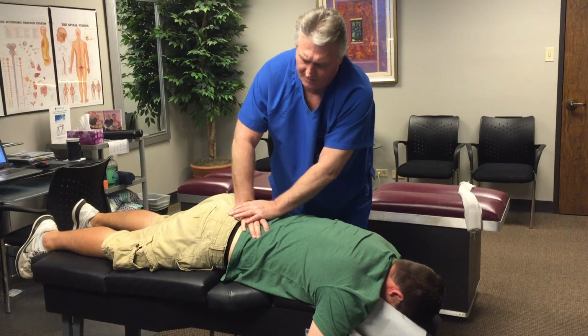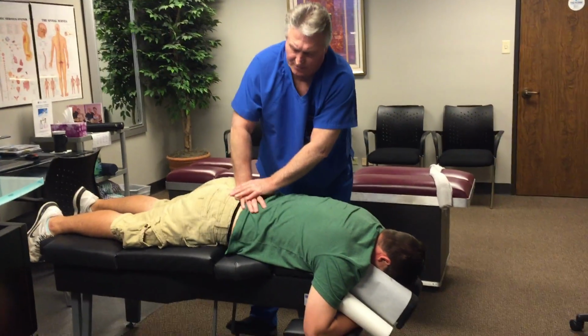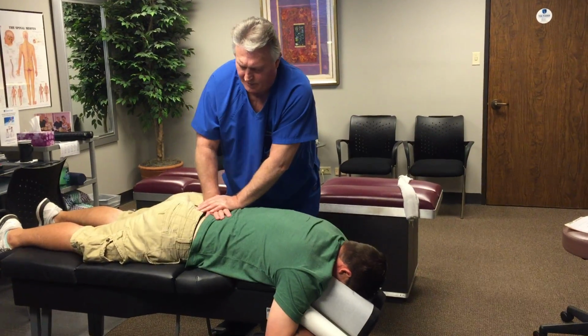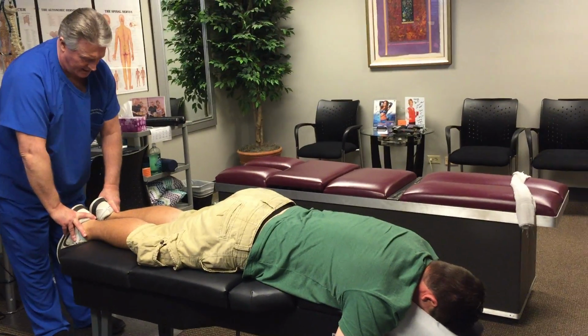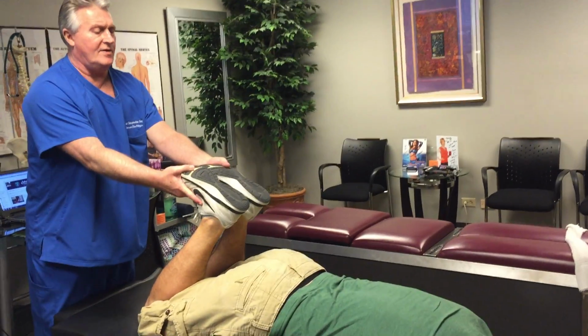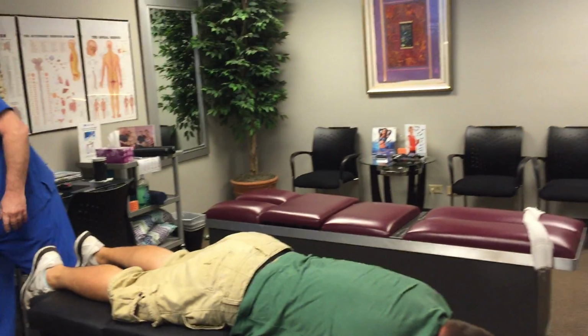So it doesn't have to be the side that you're having the numbness on that's actually the problem that causes it. There we go, good. Now, we should check his legs. They should be even now, which they are. And this should feel easier coming up, and his legs should stay even, and they do. Does that feel easier that time? Yep, sure does. Very good.